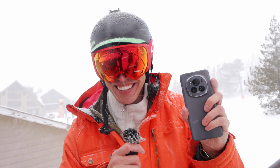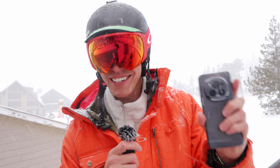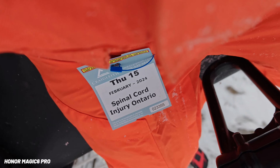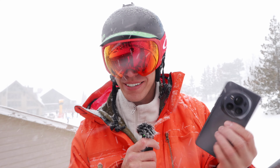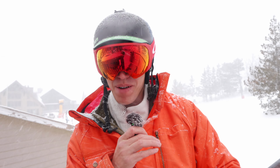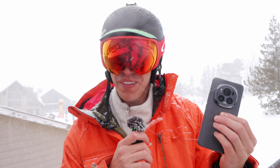Okay, so made it to the hills. Conditions are actually great for snowboarding, skiing. We're just north of the city, like I said, for a really cool event. It's actually for spinal cord injuries. We've got some people actually that are skiing on these little adapted chairs that have blades on the bottom. Obviously, with a spinal cord injury, you can't ski normally, but cool to see people doing that out here.